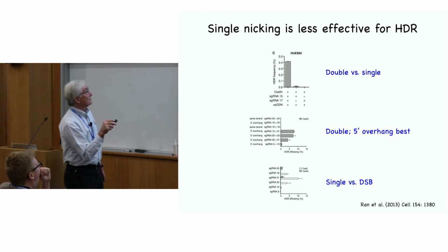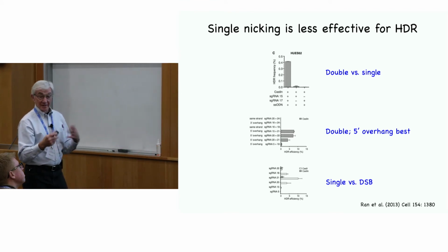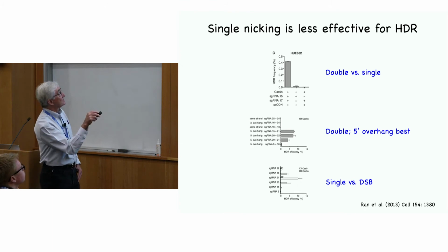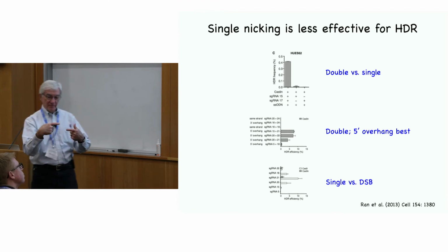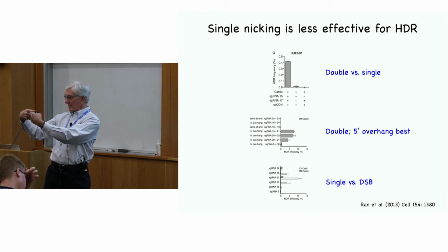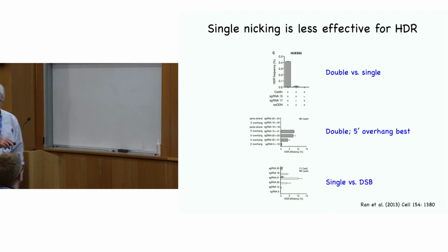I should emphasize that single nicks are not very effective. Nancy Maizels at the University of Washington has shown that you can get some efficacy out of a single nick, but it's not as good as double nicking. This is looking at homologous repair. I guess all of these are looking at homologous repair. And when you're doing double nicking, if it's 5' ends that are overhanging between the nicks, that works better for homologous repair than the other way around. And I can tell you why I think that is if you ask me.